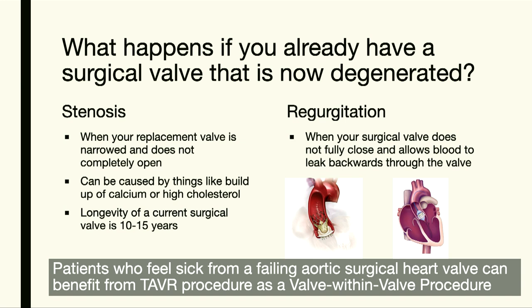Another aspect of TAVR is, what if you've already had surgery done once and that surgical valve is no longer working and there's something wrong with that surgical valve? These are artificial things that we're putting in people's bodies. They do have a durability issue. So if you already have had surgery on yourself for your aortic valve and that surgical valve is no longer working and either not opening well or it is closing poorly, an option to replace or fix that failed surgical valve is TAVR. And that's actually the best option, that avoids an open heart surgery again, and you have a minimally invasive option of having that valve fixed.